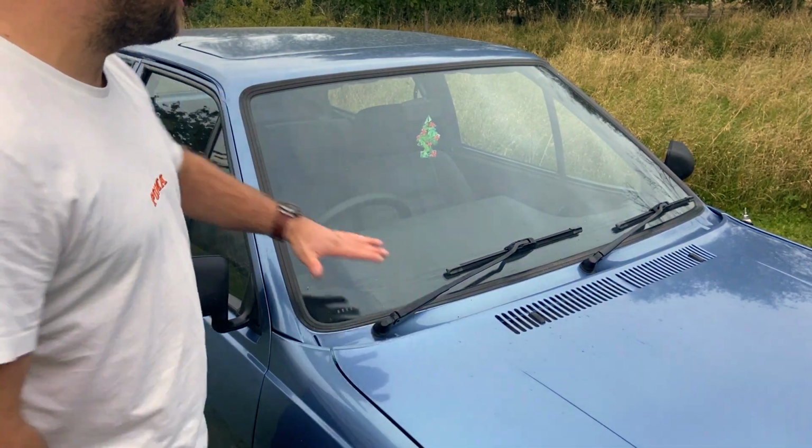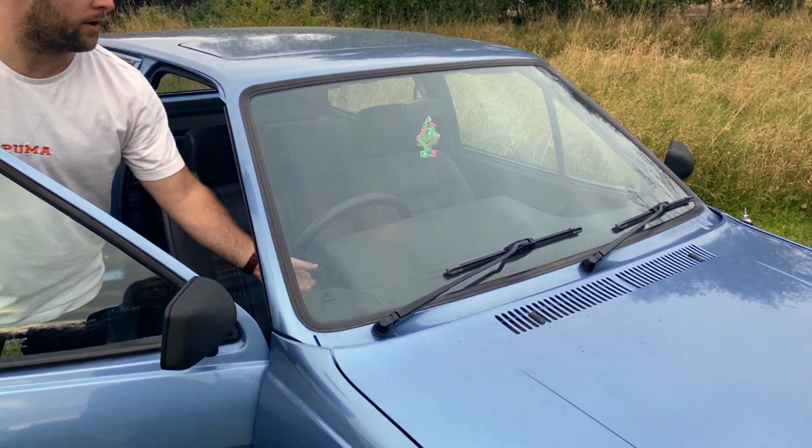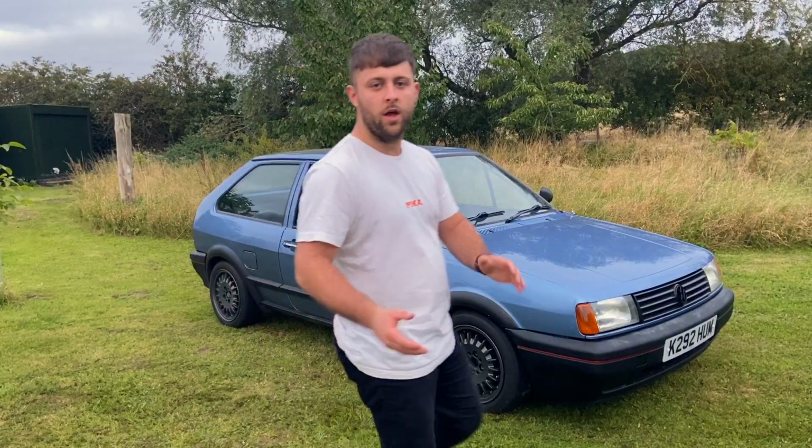So that should be that tightened up now. We'll give it a little test. So if we give it a little one of them. Oof. Absolutely lovely.